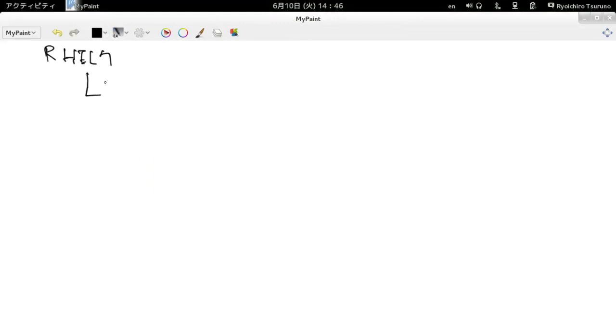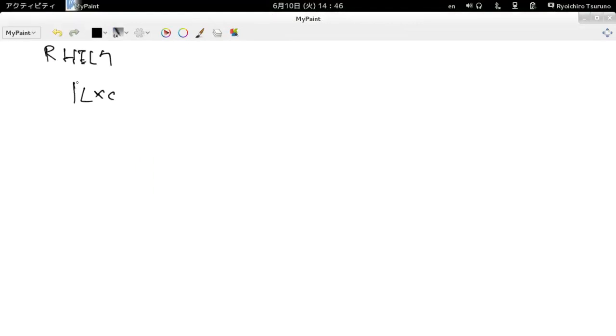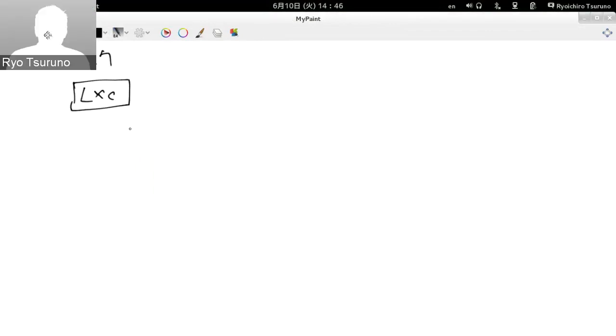Yeah, is everybody seeing this? The handwriting on my Wacom pad is pretty hard, but do you see this? I think you see this. Okay. So I think what you can do is point out major features like Linux containers and explain what is a Linux container, right?